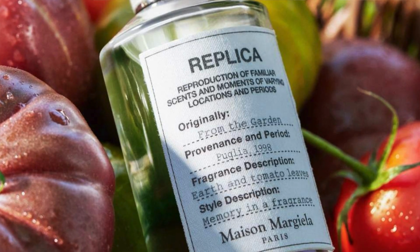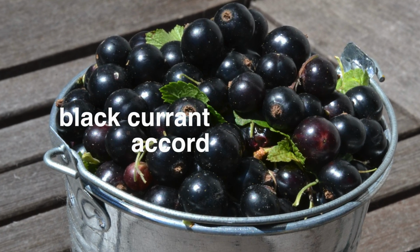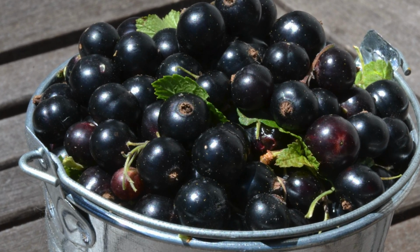But if you are familiar with Lombardon L'Eau, you'll probably know a little bit about how From the Garden smells. They have similarities. And I think the way they're smelling similar is the note that I forgot to mention when I read the notes to you guys: From the Garden does feature a prominent blackcurrant accord. Not very prominent, but it's there. You'll notice it. And that's what Lombardon L'Eau is known for, that blackcurrant note.